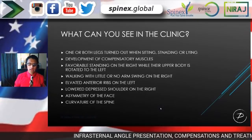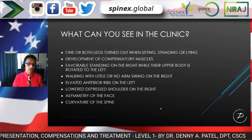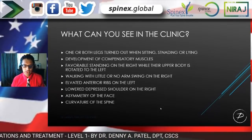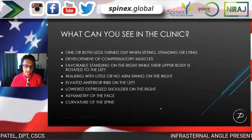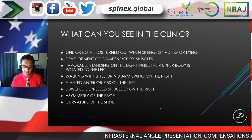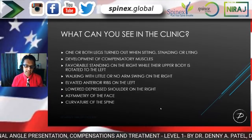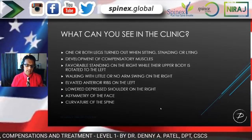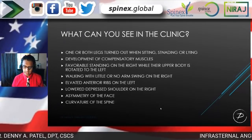Okay, so let's talk about what we see in the clinic. When we see someone in the clinic, one or both legs will be turned out when sitting, standing, or lying down. They'll have development of compensatory muscles, such as the sternocleidomastoid or the scalenes being real thick. They'll favor standing on the right side while their upper body is rotated to the left.